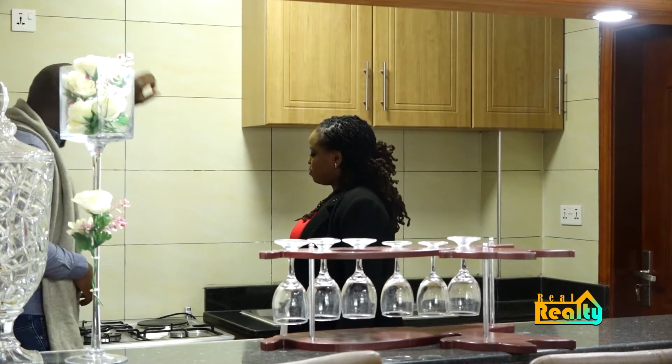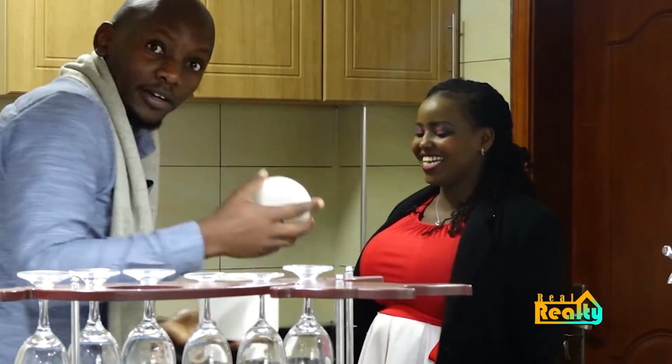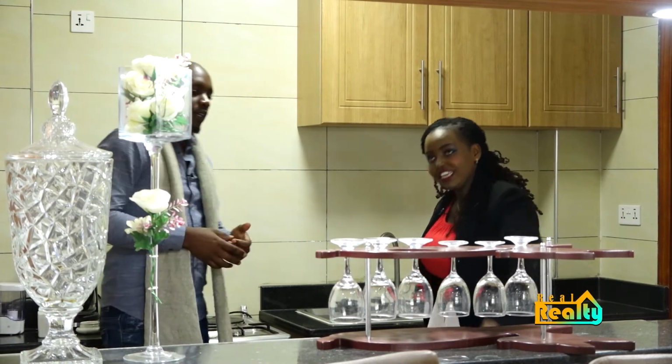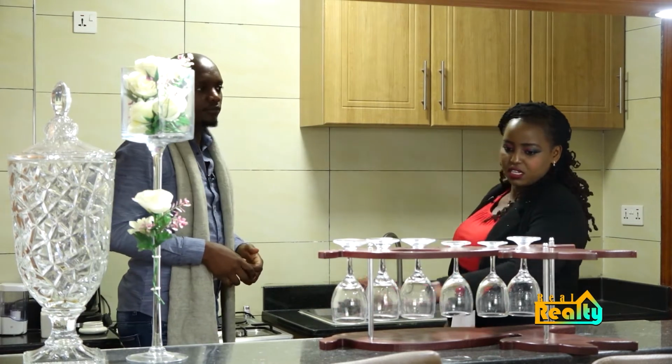Sure. So we can have some tea as we continue the house. We can make our tea, and then we continue with the other places. I like how it has so many cabinets just beneath and on top and this other side, and the counter is big enough for you to create a family meal.